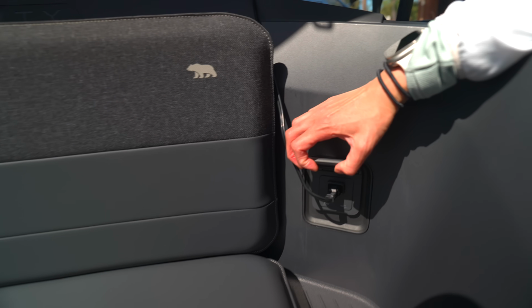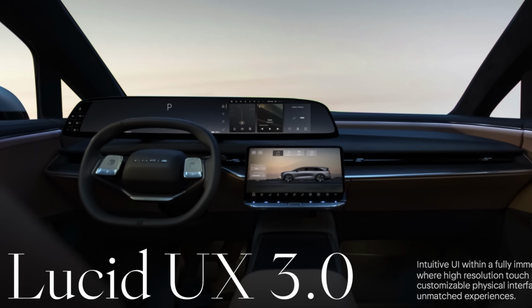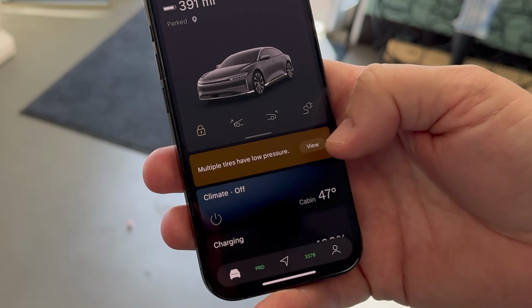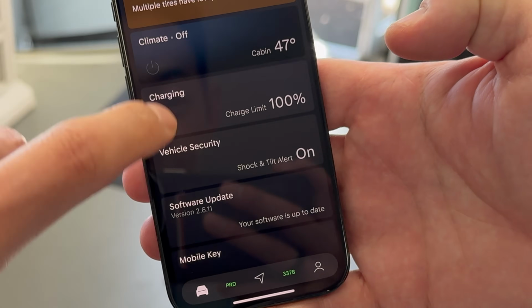That's right. And so all these things together are how Lucid UX 3.0 is a really complete package. Amazing. You took Tesla's version and improved it in like a million ways. He also showed me the updated Lucid phone app with a ton of features, like their version of Sentry Mode.